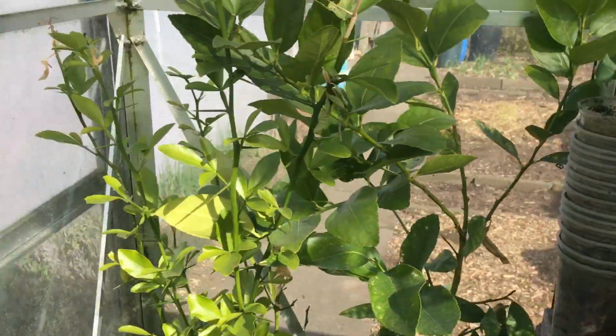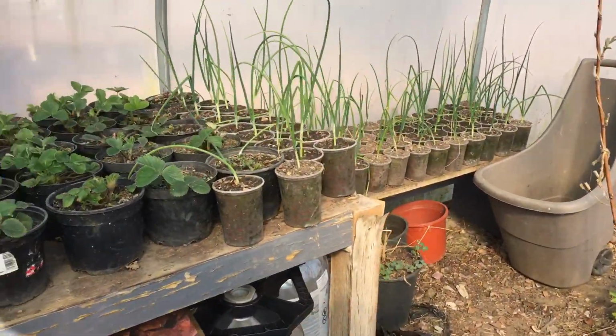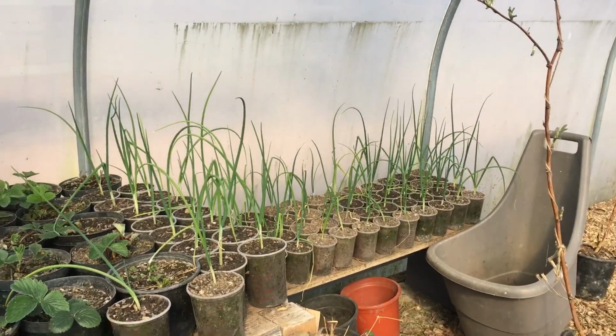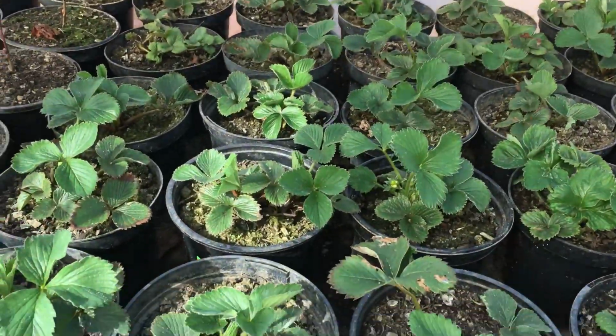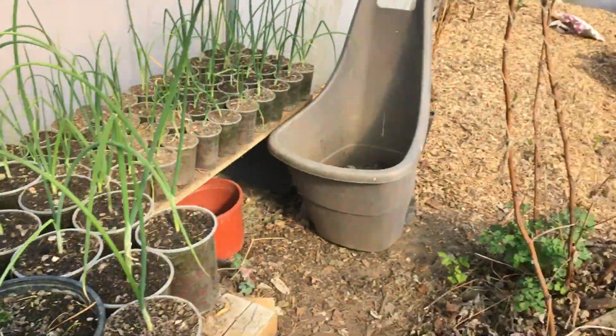If I had more space I would grow more, but it's trying to organise the space, like I say, trying to realise how big things become, and you don't realise, and then once they get established it's hard to move them. Anyway, I'm going to get a lot of fruit this year again, a lot of wine making.